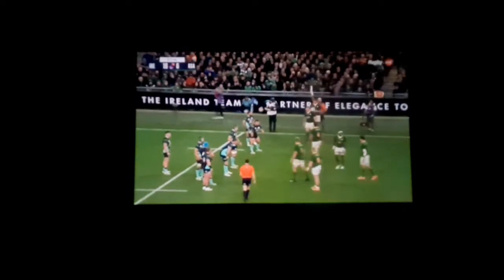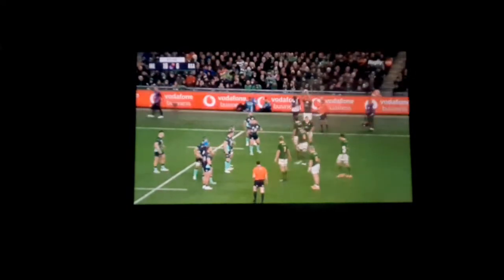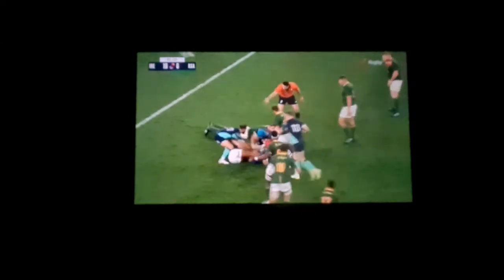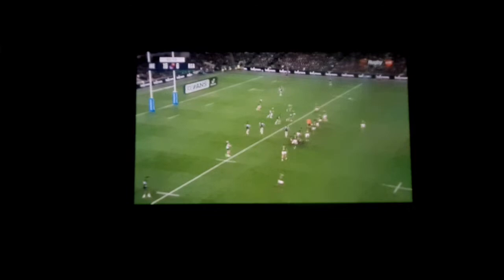But the Springboks now on the chase. 43rd test cap for Faf de Klerk, and the 28th for Kwagga Smith. Ball lost forward. Unforced error from the Springboks at line out time. Sexton looking to open it up. Keenan. Gibson Park. Beelum. Well, that ball's gone out the back. And poor from Ireland. Opportunity for Springboks with the turnover ball.